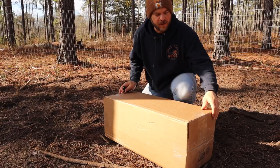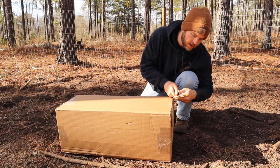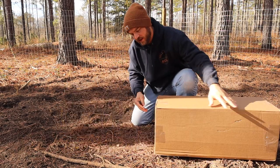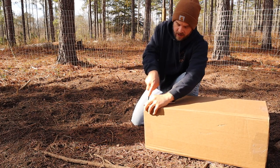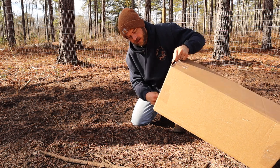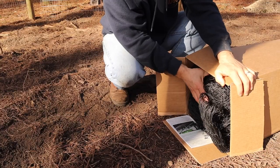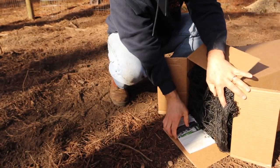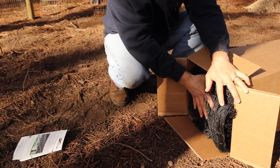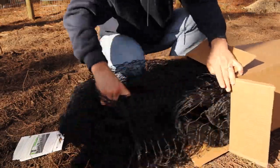This is the package that I've been waiting on here, and I've really kind of been taking a pretty large risk over the last few days. I've left the chickens out kind of exposed, but thankfully they're all still alive, the nine that are left at least. So let's see what we've got here. So again, this is a net basically from Pen and Hatch Farms. It's a company out in Missouri that makes these things.